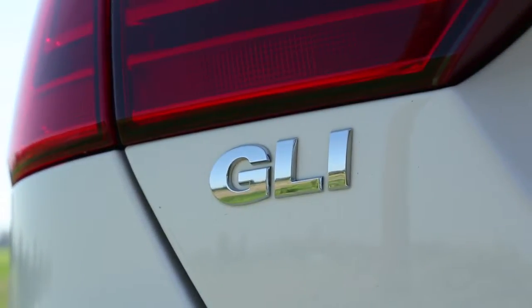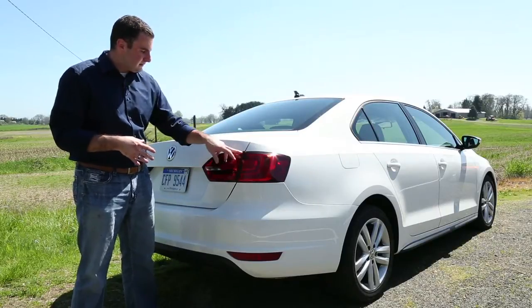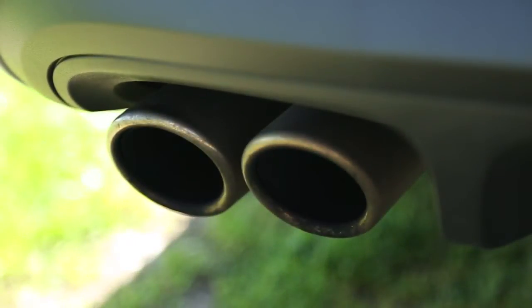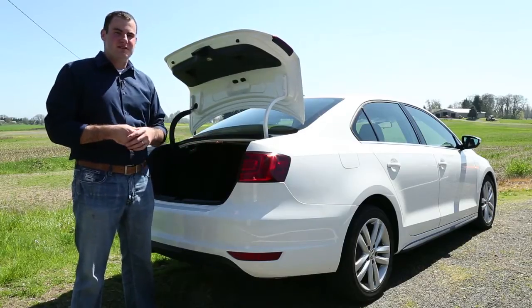Now, around back, the bland styling kind of continues even though it's the GLI. We do have distinctive taillights at night with some little lighting elements that go into play. The GLI model does have a simulated rear diffuser and of course dual exhaust. Also, it's a very large trunk for this class, very large.